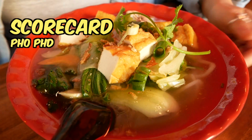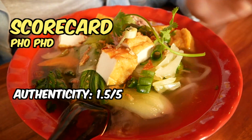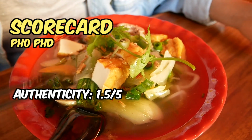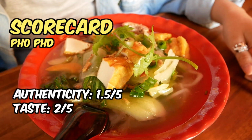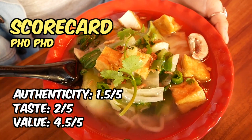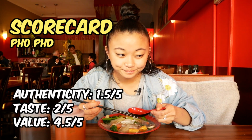Honestly, I feel like I'm being really generous by giving this a 1.5 out of 5 for authenticity. There are no garnishes, there are no aromatics in the broth, and sesame oil, so not authentic. I'll give it a 2 out of 5 for taste, only because I love sesame oil, but that's about it. But at least it's cheap, so the next time I want noodles in a bowl of sesame oil water for a good price, I guess I'll come here.